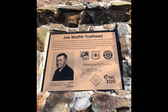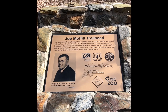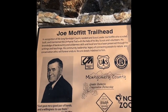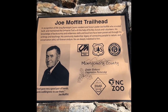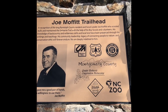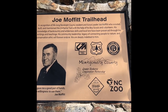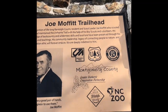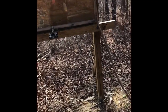He was a guy that really did a lot for the Uwharrie Trail. If you do some searching, the Uwharrie Trailblazers would probably have quite a bit of information, which is that logo there on the left. If you're interested in helping the Uwharries, that would be a good organization to join. Also, it looks like the zoo has helped, Greater Uwharrie Conservation Partnership, Land Trust for Central North Carolina, and the Forest Service. So, great man that did a lot for the Uwharries.